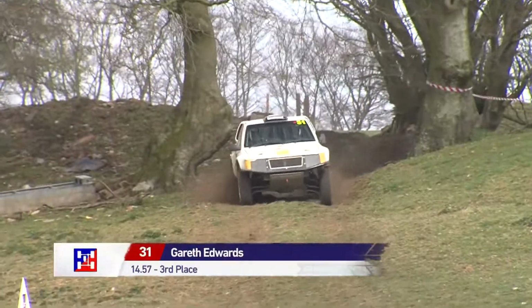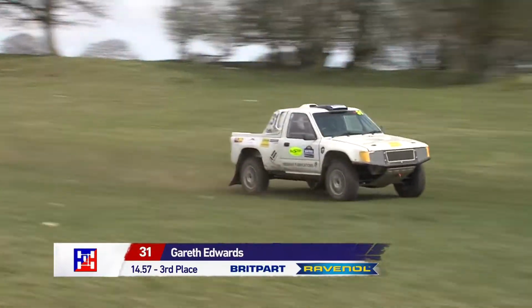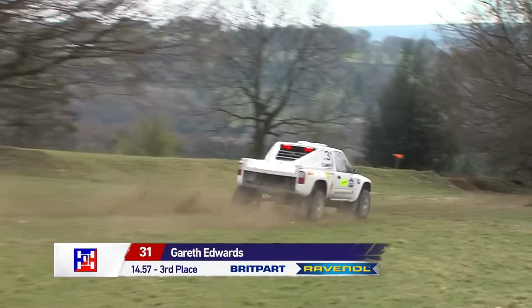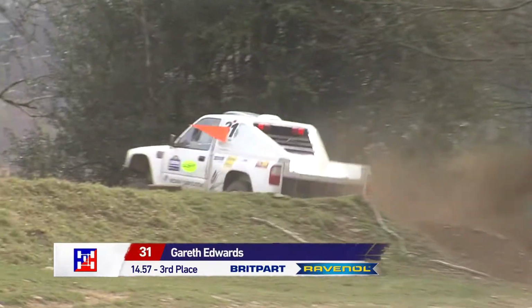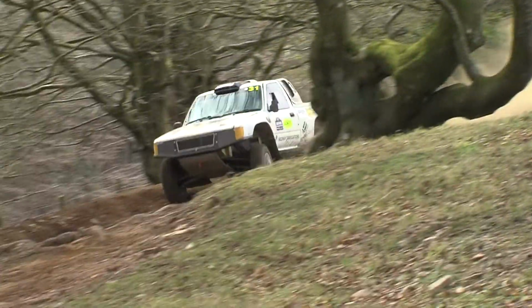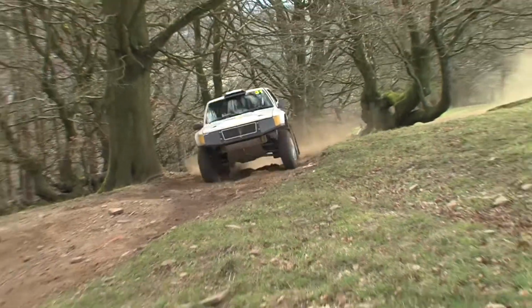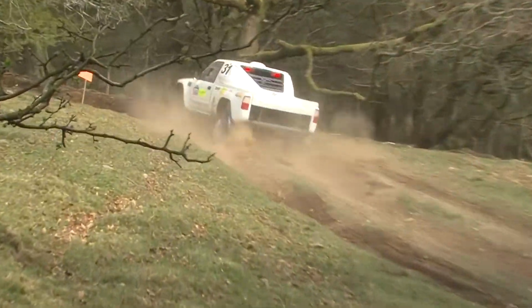Leading Class 9, and remarkably joint third outright after the first 2 runs, is Gareth Edwards. Gareth was a second slower than Rod Parker in Run 1, but 1 second quicker in the second run, meaning the pair of them share a podium place in the early stages.